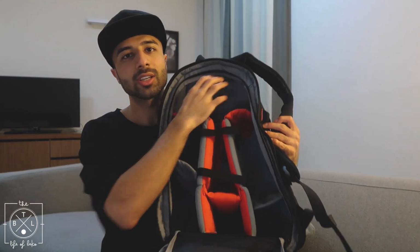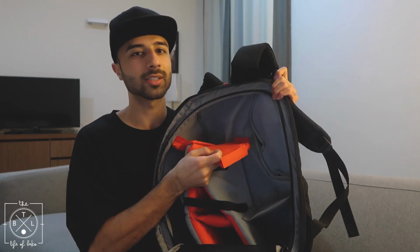travels. I wouldn't carry this back in the UK in Manchester if I were to record anything. I just use a normal backpack. But throughout my travels, I always carry this so that above the cabin, inside the plane, I can always put this safely and not have to worry about my camera gear colliding with one another. Inside it, it's got these little fancy compartments that you can take out like so and reorganize. I don't really use this section at all.